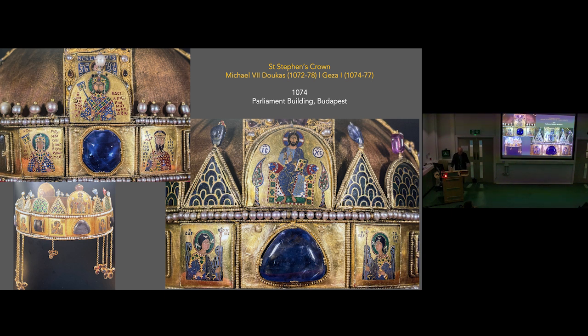And we know that by the 1070s, enamel had been associated with imperial splendour for more than a century. You've already seen the Limburg True Cross reliquary, but we can find other records of it, particularly in the Book of Ceremonies compiled by Constantine VII in the 950s.